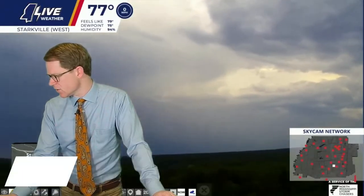Mix of clouds showing up from our camera in Starkville as we're using our North Mississippi Storm Chasers camera to look south toward Louisville. You're watching Mississippi Live Weather. I'm Chief Meteorologist Matt Lovhawn. What we're kind of concentrating on here are these hail-producing thunderstorms. We're looking kind of in the backside of one of those down in the Louisville area.